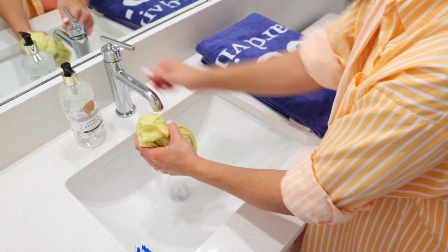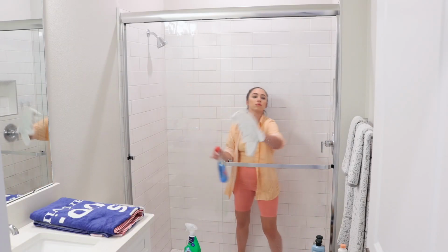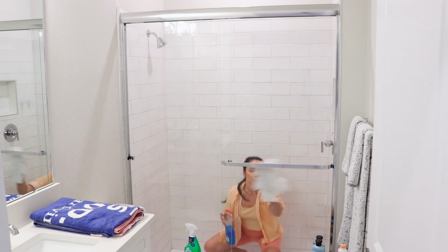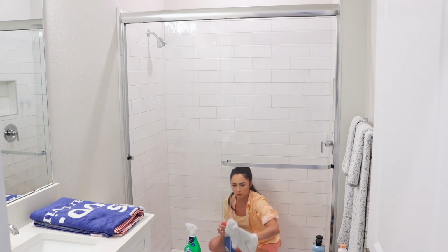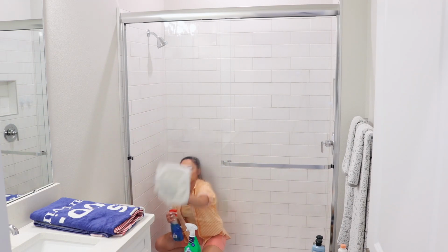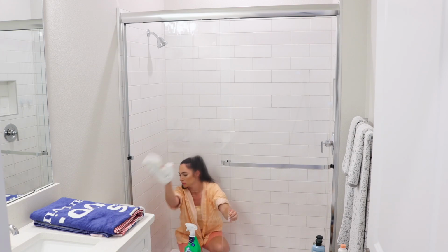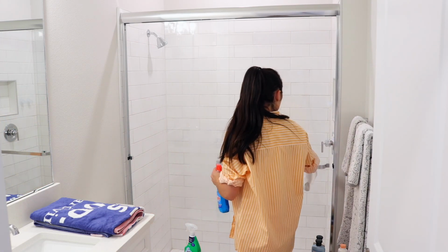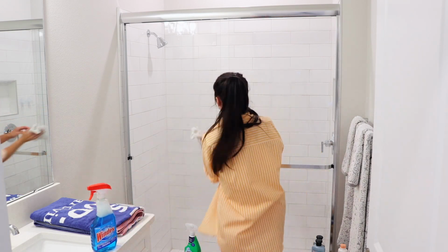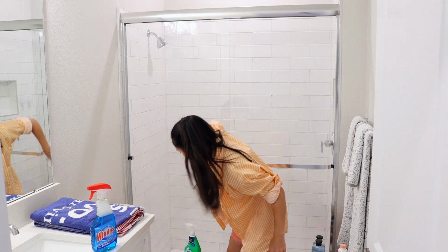And I didn't put the bench back in today, but I am going to keep it in there on a regular basis. Since there really isn't a whole lot of floor space in this bathroom to begin with, it does help a little bit. And then of course, I'm using Windex on the shower door, inside, outside. I did use a little more paper towel than I would like to in this video, just since I could only find one of my microfiber towels, which is so weird because I have so many.